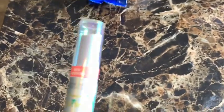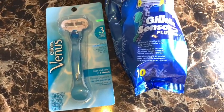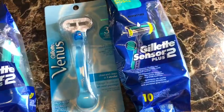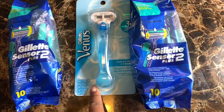I don't know, but hey. So the Gillette deal was buy three and get an $8 Extra Care Buck back. Now these are $7.99 apiece, $7.99. This one was $10.40.